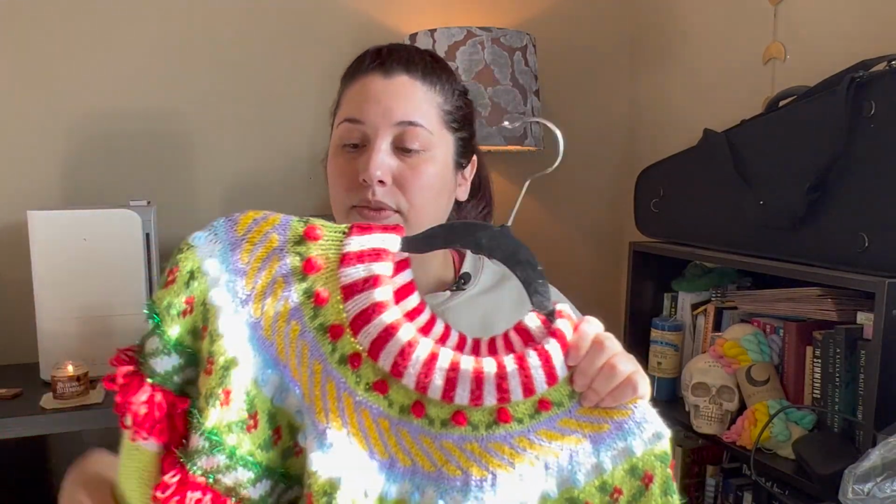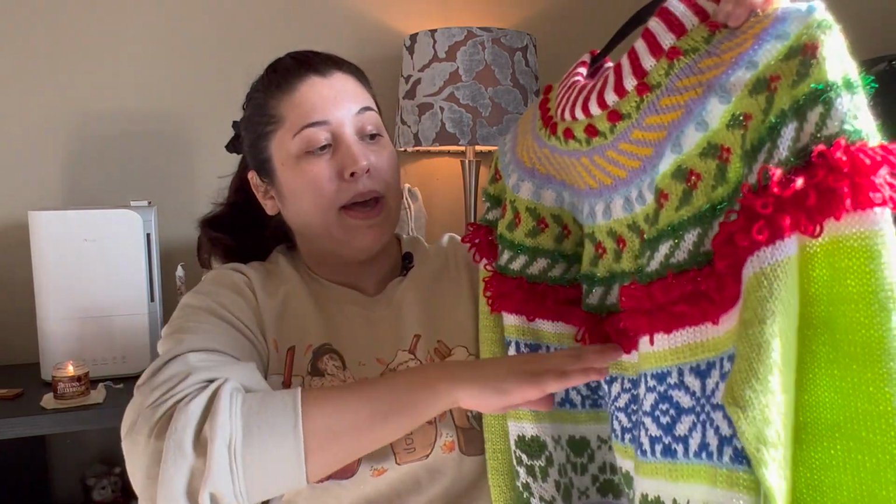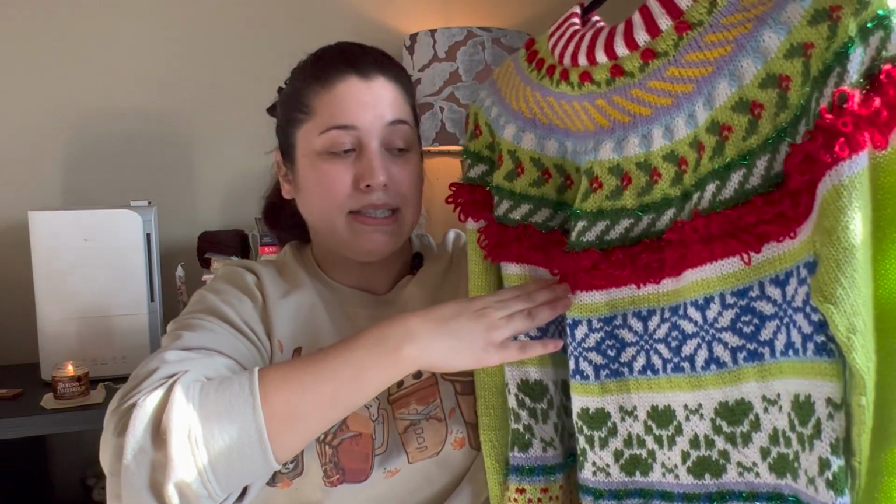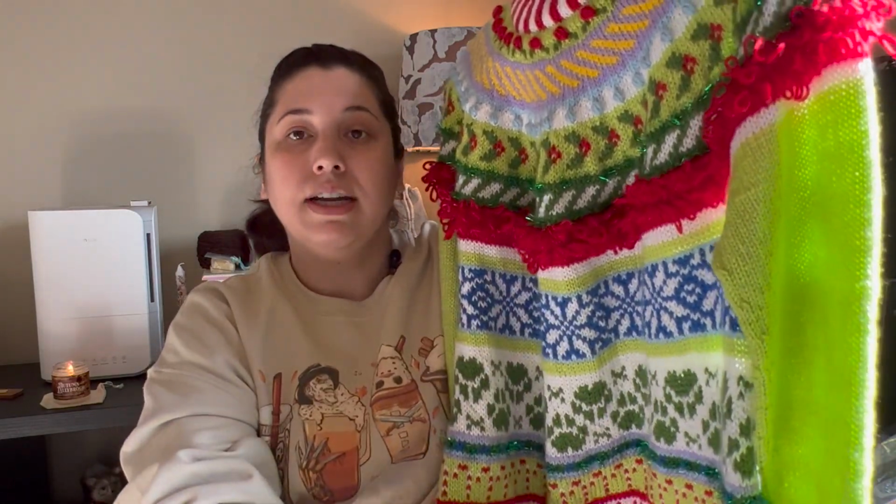So this design is, again, a top-down yoke design, and all of the color work in it is charted, so you can check that out if you want to. You get to customize the pattern all the way up from here, right under once you break for the sleeves, down. So everything from under the sleeves down is customizable to your choice, and I think there's a bunch of different charts that you can choose from.